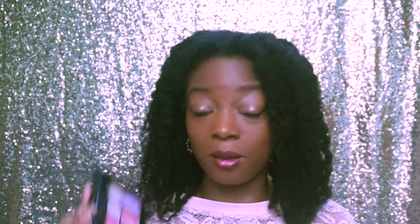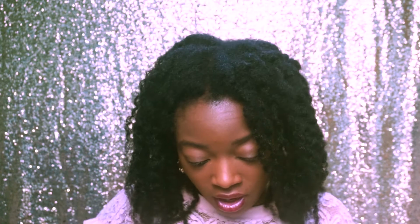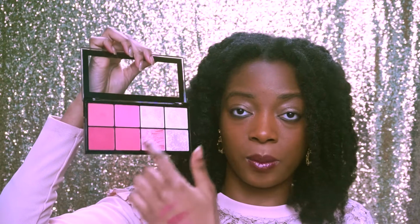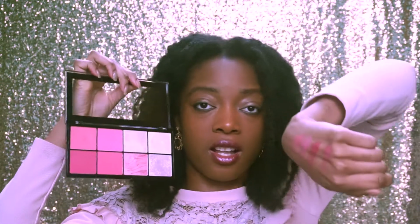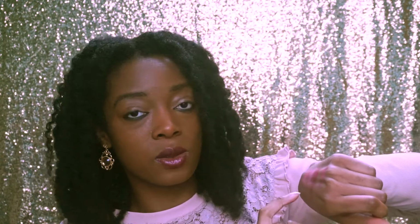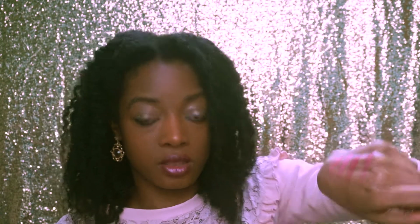The next item from the kit is the Blush Dream palette. Immediate look, I'm like, yeah, I'm going to love these. These colours are so pretty. And we've got highlighters in here as well. Okay, so I've just gone with this side of the palette for now, and I'll show which one is each. This one and that one are my favourites.